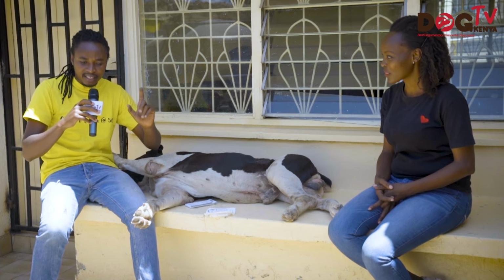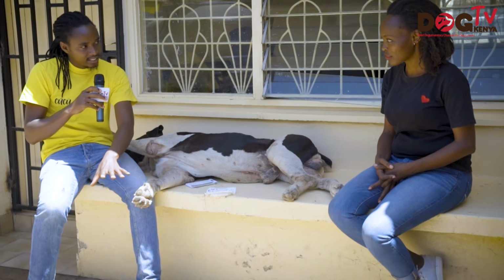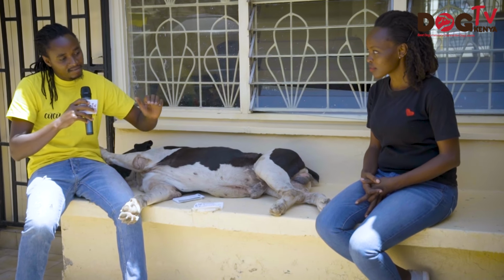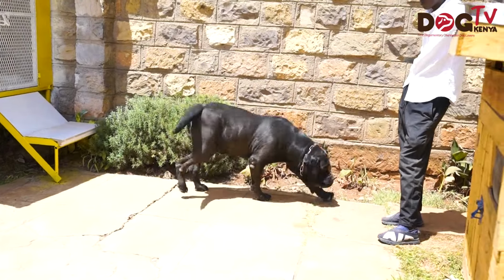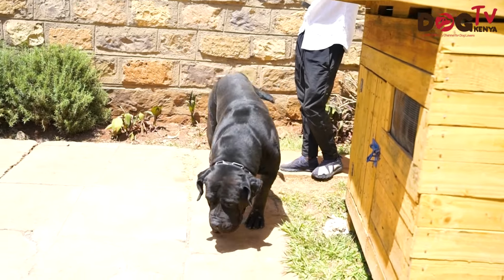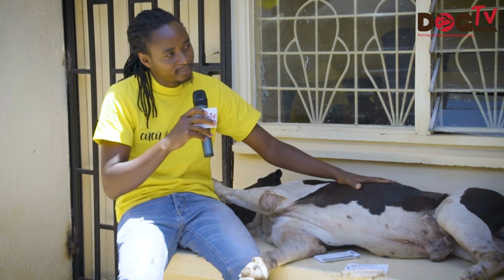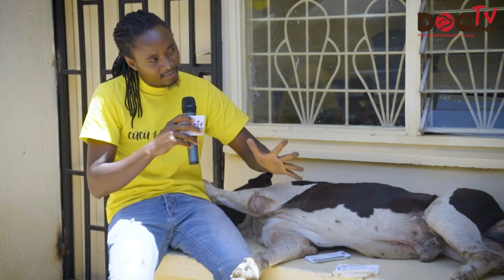Now, the other thing, if you look at this floor, it is very nice to help you control ticks and fleas. But if you're keeping your dogs in an environment where they have direct contact with the soil, soil harbors fleas, soil harbors ticks. So you might do spot-on, you might do tablets, but so long as your dogs are in direct contact with the soil, it's going to be a problem. But if you use the four different methods of dealing with ticks and fleas, you should be all right.